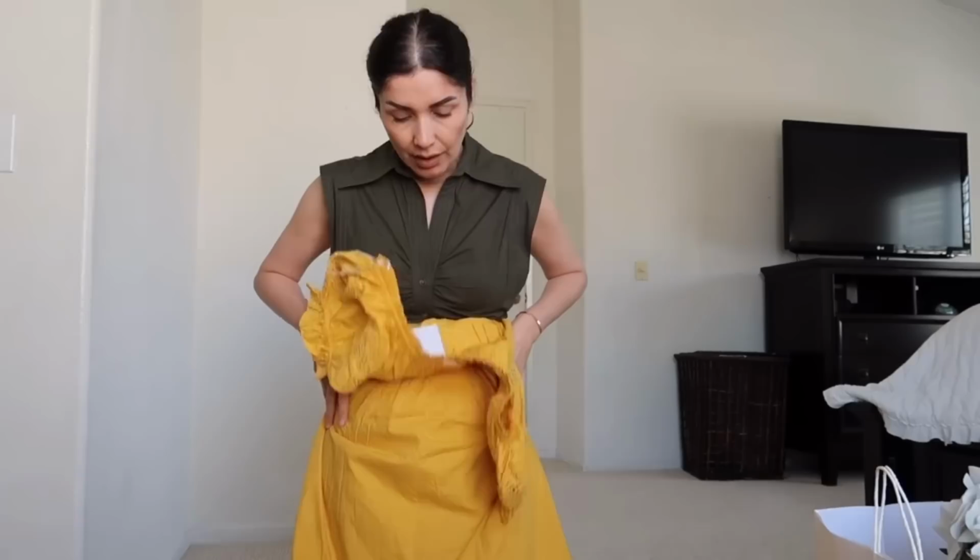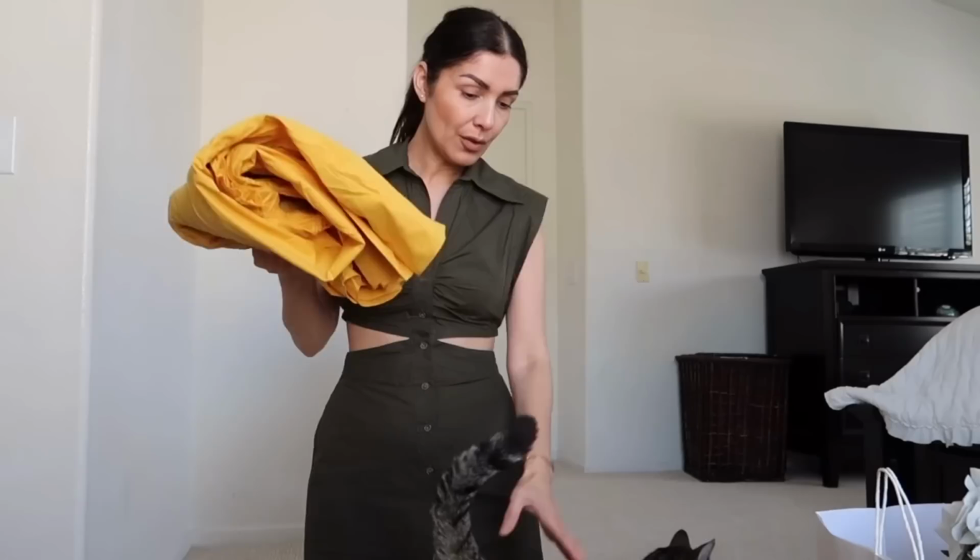You need a sleeve underneath because, as I told you, it's very citrus. So very happy with this one. See, its color, and we are happy with this purchase, right, Muffy? Okay, let's put it here.